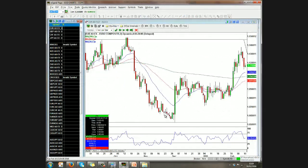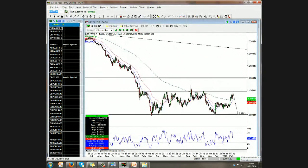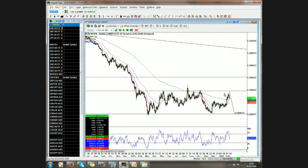The euro has been doing nothing but range for ages, it would seem. I mean, look at this. It's been ranging for over a year now. So we're just simply waiting for a pullback to 1 spot 1500 before we can sell. That's what we're looking for. And until we get that, we're not really interested in trading euro dollar.